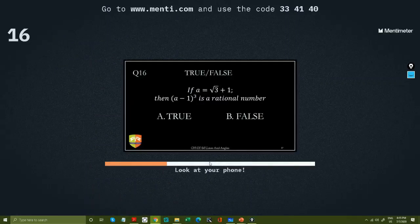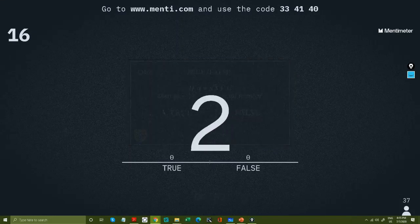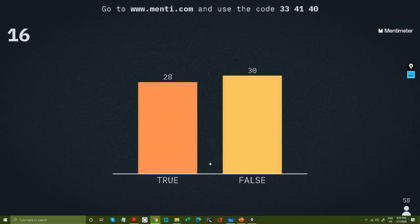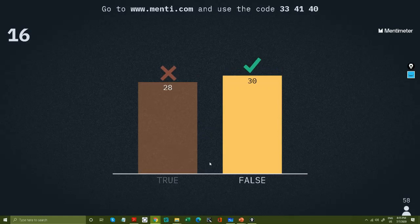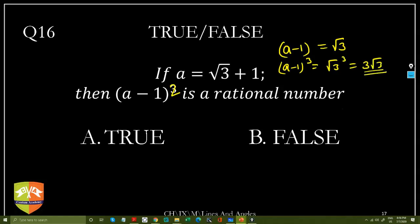Now some previous stuff. Let me see if you remember these. So I remember the answer. Oh, still 50-50. Why, bhai? See, clearly a minus 1 is root 3. I gave you this in the last Centum Hour also. Last time it was 2 over there, and this time I put a 3. So a minus 1 cube is equal to root 3 cube, which is 3 root 3, which is an irrational number. So this is false. It's a false statement.